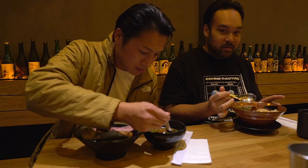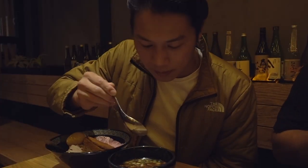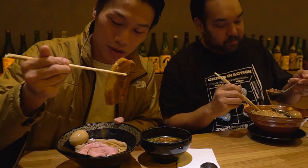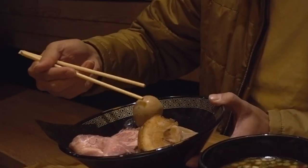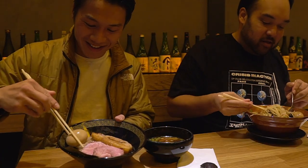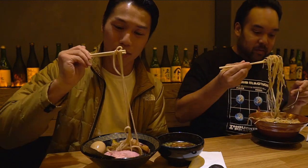I actually want to check out the broth. That's really good. Very rich. Oh, that's strong. About to mix everything in right now. So we got the beef right here, the pork, that's what they're known for, the pork, the seaweed, and what I love most, the egg. So I'm going to try the noodle without the broth first.